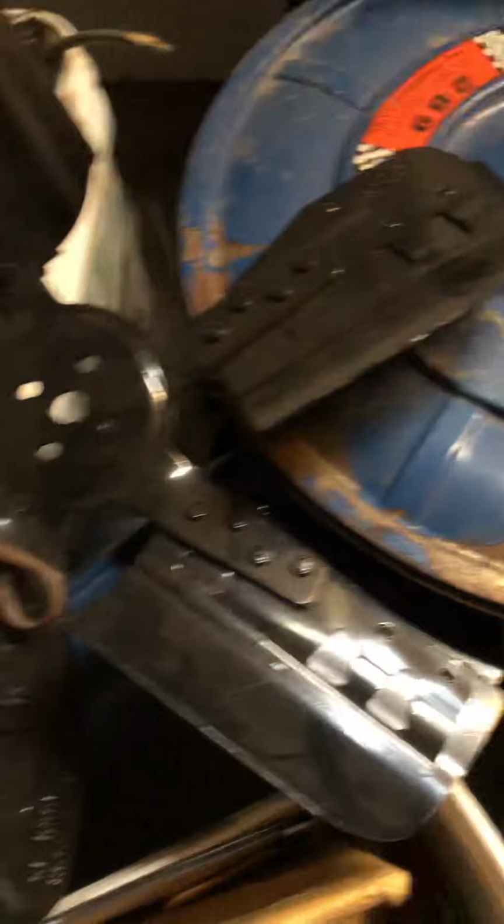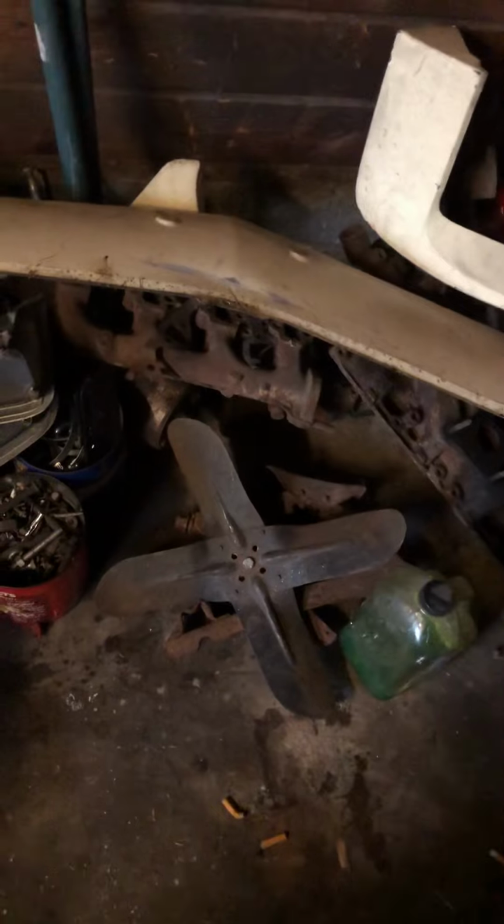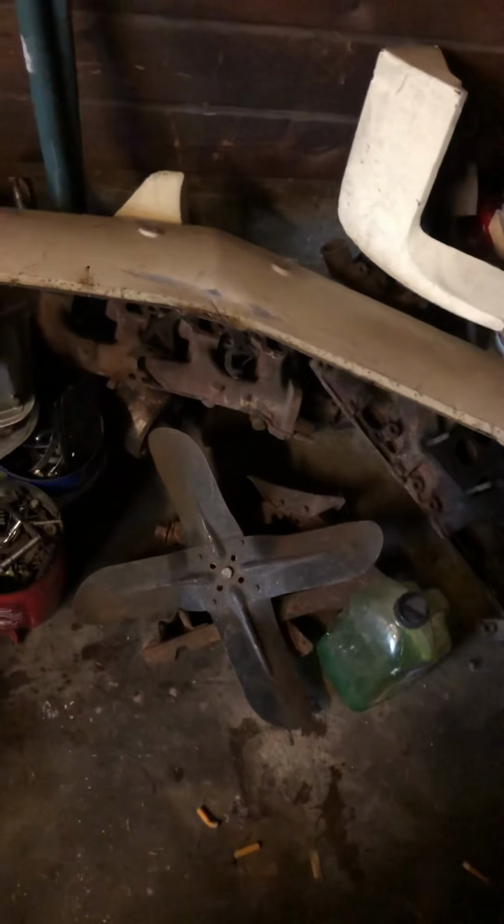This is a modern replacement flex fan. It pushes a lot more air to help keep the engine cool. That thing is a joke. I mean, even for that time period, I can't imagine they thought that was a good design. But it was cheap and it worked, so whatever. I just find that funny.